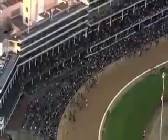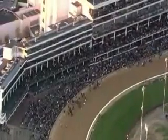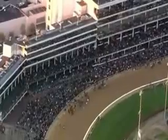Is going to be sensational. Under the lights now here at Churchill Downs. They took in the idea of having primetime racing a couple years ago. They installed permanent lights in April of this past year, and now Zenyatta will have her reception.